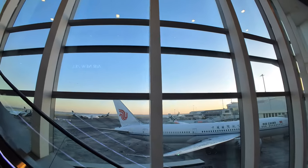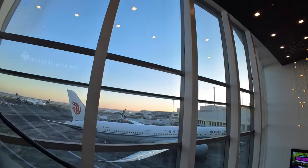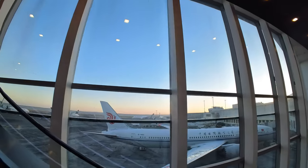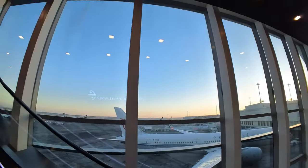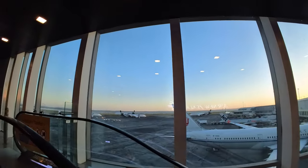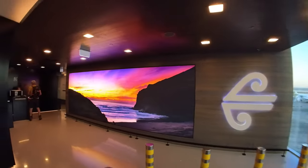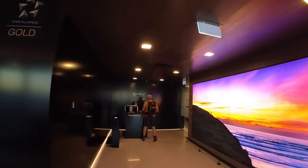All right, let's go find somewhere to sit down and charge up some of this gear. My watch is about to run out and my phone could do with a top up too before I get on the plane. Might have a little snack or something too. It's pretty nice to see a few Air New Zealand jets. This looks like an Air China jet here, yep. And a Jetstar jet as well. It's all pretty wonderful. Alright, let's have a look inside. Let's see how busy it is.